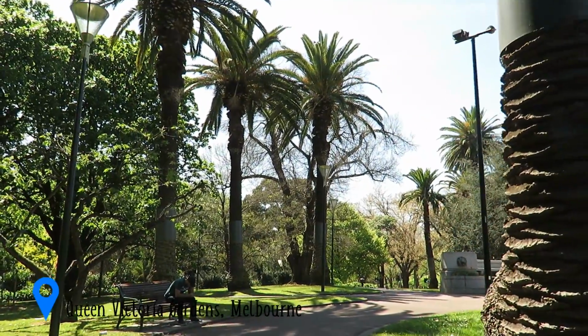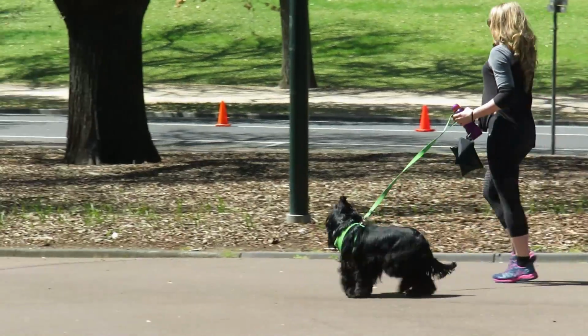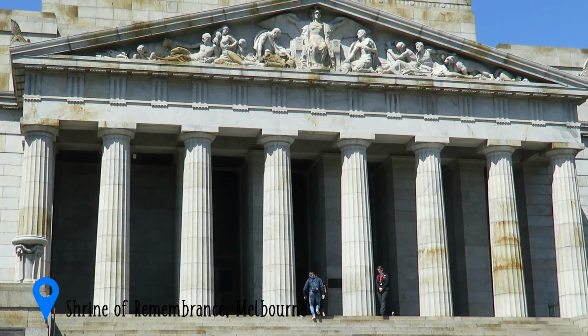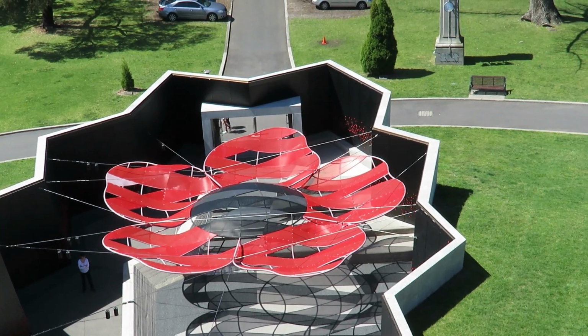We were really lucky with great weather, so we walked through the gardens and headed towards the Shrine of Remembrance. And if you do go there, then be sure to walk all the way up to the balcony because there is a really great view from the top.